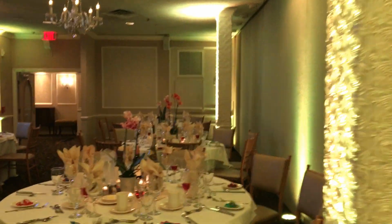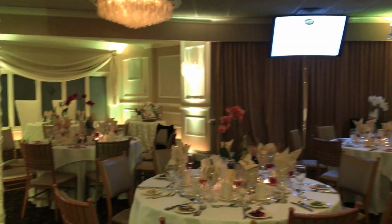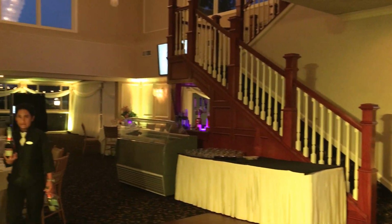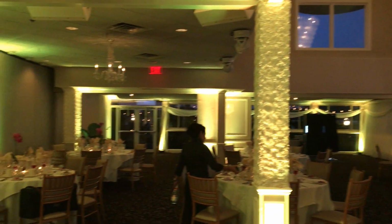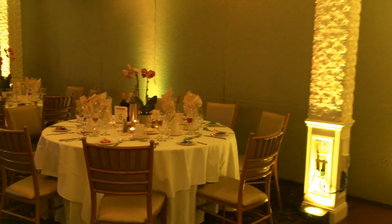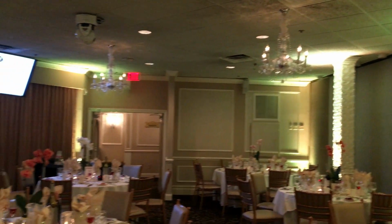Let's take a look at the room. This is the Lily room. What we do with our enhancement package is we take our lighting, which is battery powered and wireless, no wires, no cables, run off of a computer, and we could color match. Makes a world of difference.